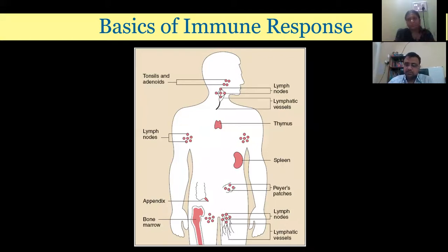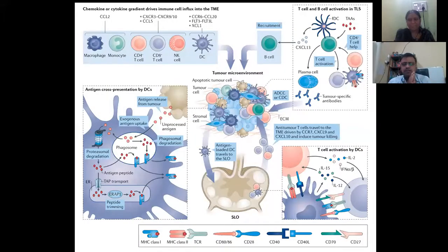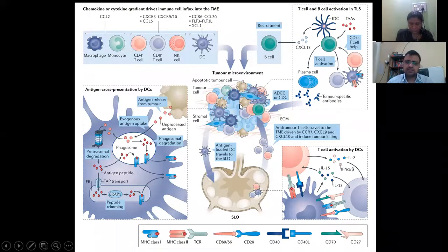So this idea is called CAR therapy. So this is actually the pictorial representation of how the cells in a cancer environment go and are seen there. So if you see the cancer, yesterday I told you that it is not a homocellular system. It has a heterocellular system. There are multiple types of cells there. So we have macrophages, monocytes, CD4, CD8 T cells, NK cells, DC cells. So these all are chemokines which can drive the cells there, and then you have multiple antigen cross presentation by dendritic cells, then T cell and B cell activation. So this is the anti-tumor environment.